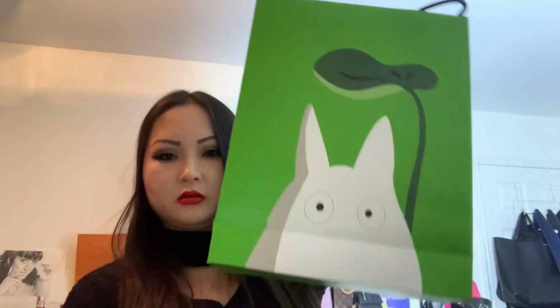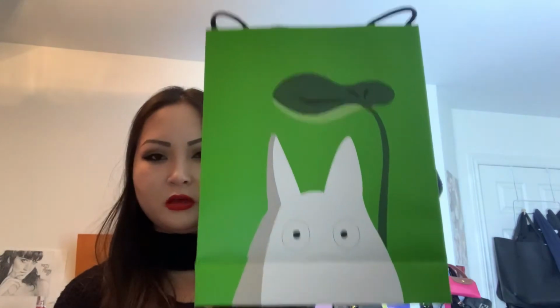So here are the little pouches, heel pouches. So adorable. The one thing that a lot of people on the Loewe Instagram were complaining about. So here it is, the little bag, little green matching bag. And then it just has the little mini Totoro in the back too, but blown up.